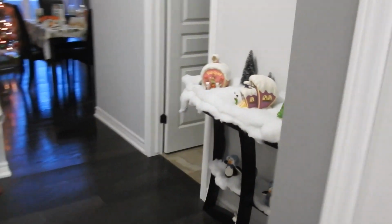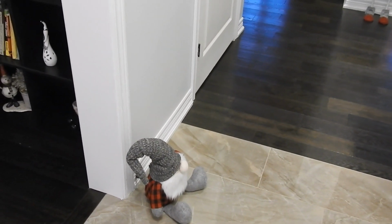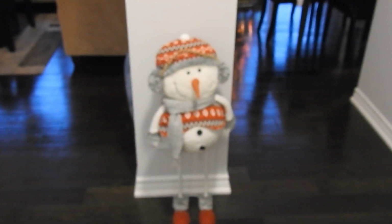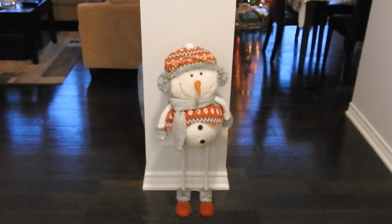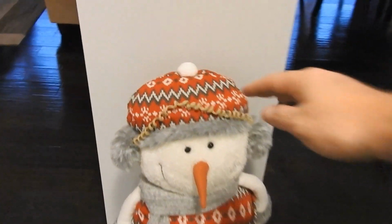And we've got doorstops everywhere. I love that we have doorstops all over the place. These little gnomes, or I'm not sure, little Christmas guys, are so cute. I like those a lot. And then there's this snowman. Please come into focus. Let's try to get you in focus. There you go. And he hops.